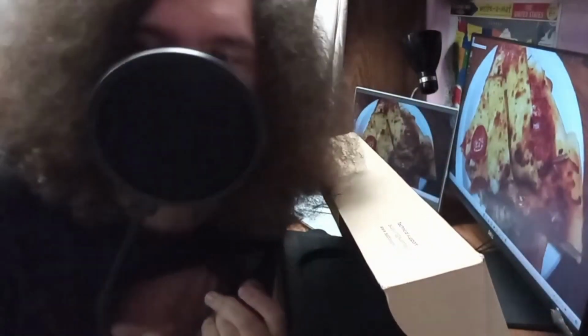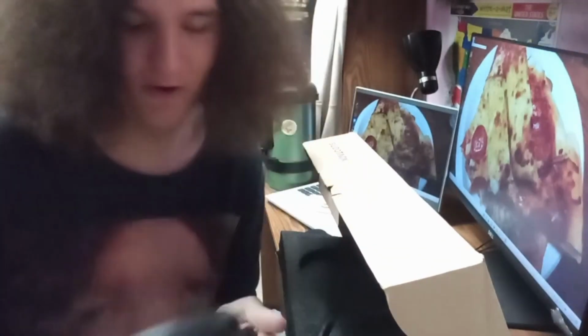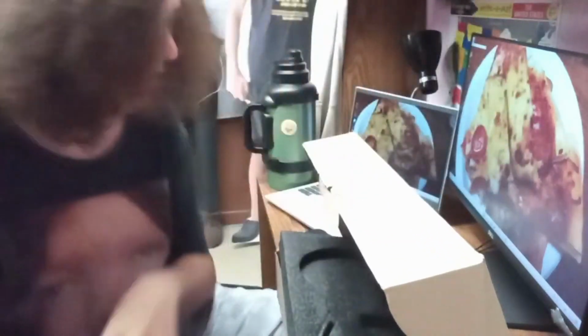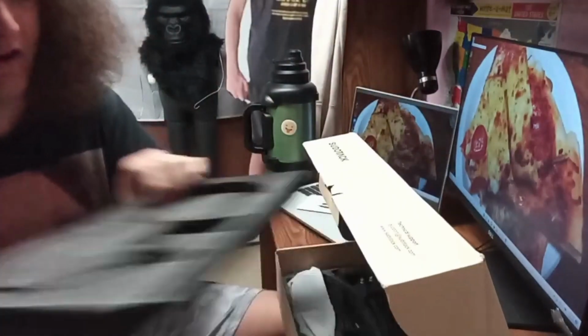I don't even know what this piece does, but can you hear the microphone quality? I don't know if I'm gonna add this. I've always thought these things look stupid. Okay, I've already got this. Why do I need this? But who knows? We'll find out.